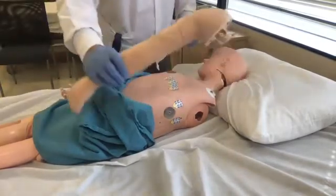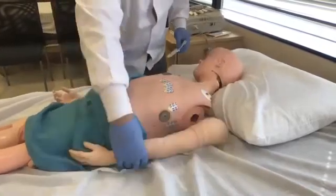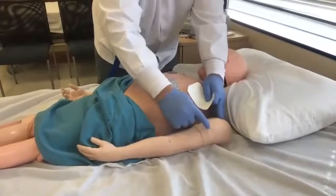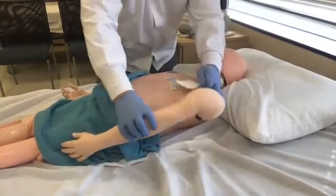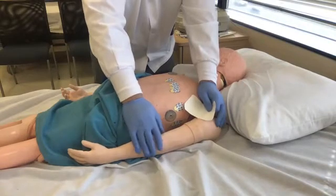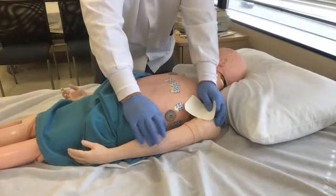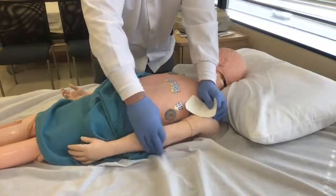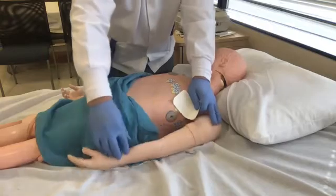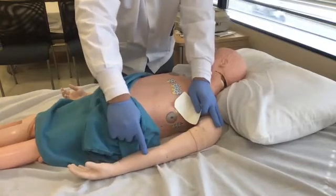So when we're doing limb leads, typically you put it here in the deltoid, in the fatty parts. Now, this is what we know for a fact: if you put it on the bony parts, it dissipates the signal, which is not good. So not on the elbow and not on bone. You can even put it here. Some places even like the volar surface of the arm.